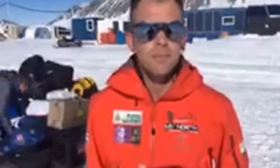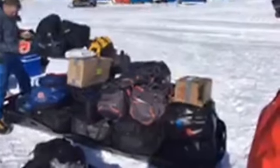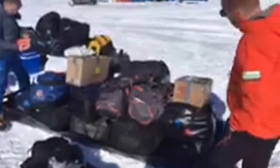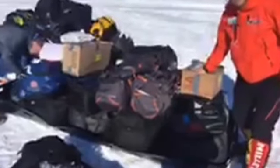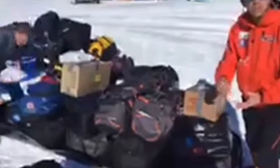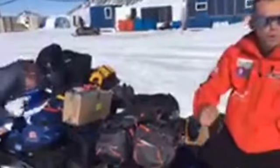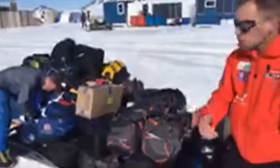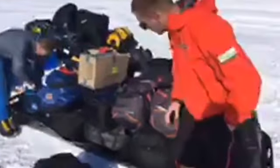Dan, I'm just going to point the camera behind you then, and do you want to give us a quick description of what all the bags are and the boxes? Yeah, cool. So we've got boxes of food that's going to last us for the duration. We've got a mixture of things like little bags full of nuts and sweets and cheese and other bits and pieces for lunch. There's rations that you can buy off the shelf from places like Go Outdoors and Cotswolds and stuff like that. So that's all the food. We've got some fresh food as well, mixed vegetables and other bits and pieces.